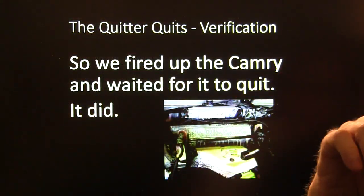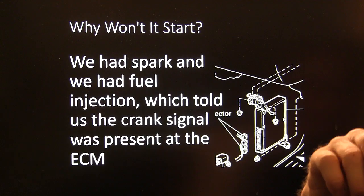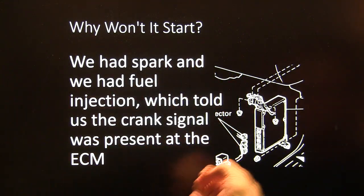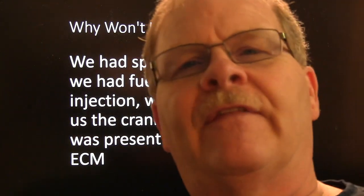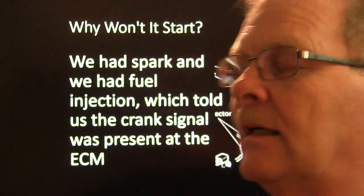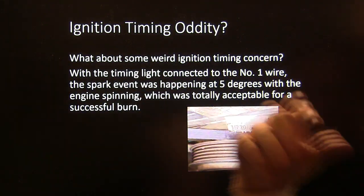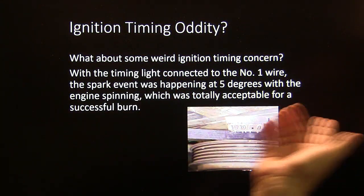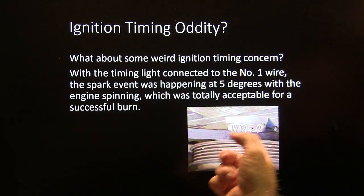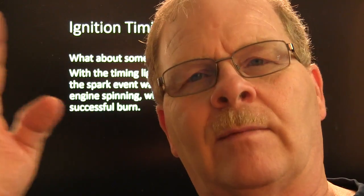Knowing what to expect is a good thing if you've measured a lot of them. We fired it up, waited for it to quit, and it quit. We had spark, we had fuel injection, which told us the crank signal was present at the ECM. If that thing's popping spark and it's firing injectors, you know you got a crank signal. Okay, that's pretty much what it is. What about some weird ignition timing concern? Well, with the timing light connected to the number 1 wire, the spark event was happening at 5 degrees with the engine spinning, which was totally acceptable for a successful burn. Typically when you're starting one, the timing will be down.